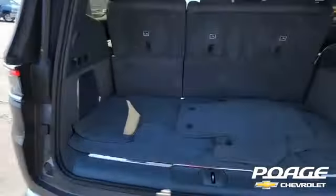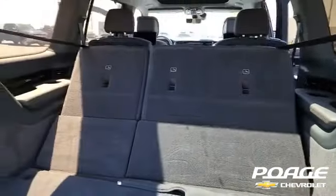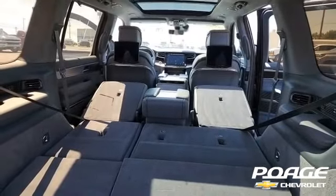Here in the back, you will have your power adjustments for your second and third rows, as well as your power tailgate.